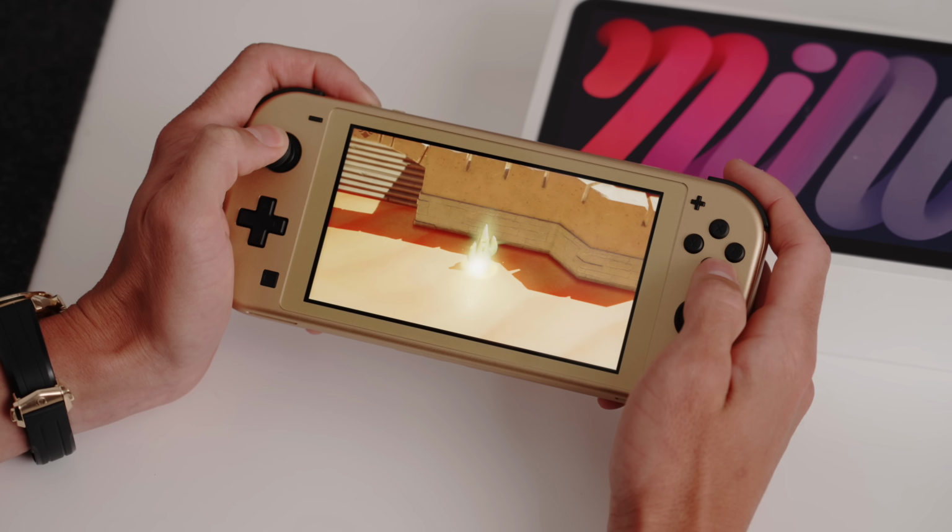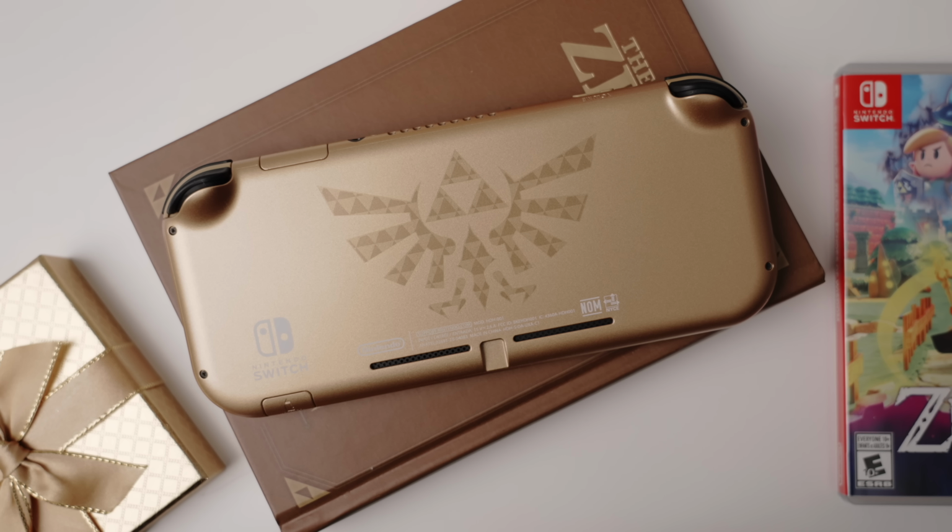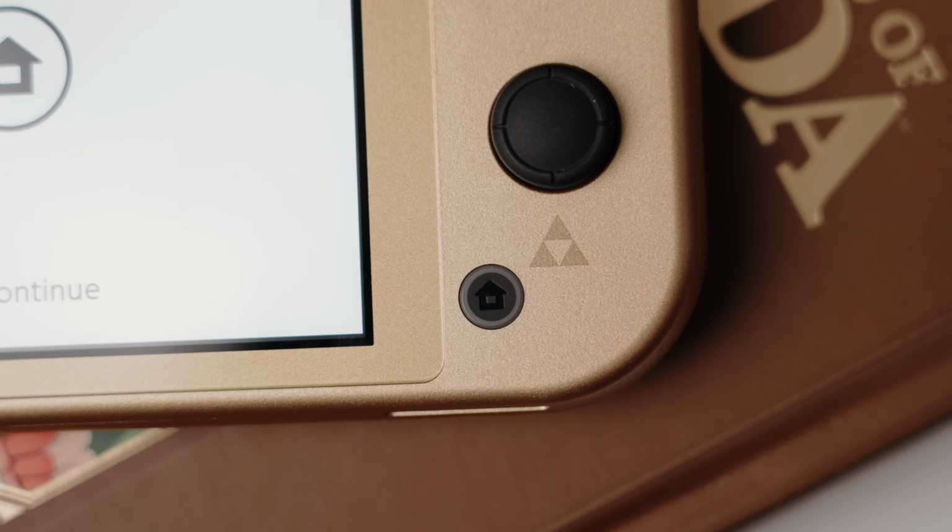In my very limited free time, if I am doing any sort of gaming, it's on my Nintendo Switch. And obviously, the Zelda edition in the gold fits into the holiday theme, so I think that is a no-brainer.